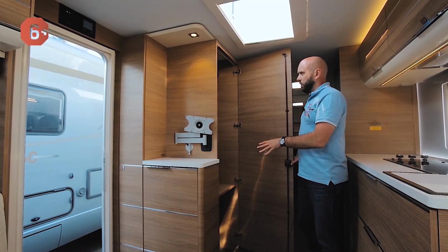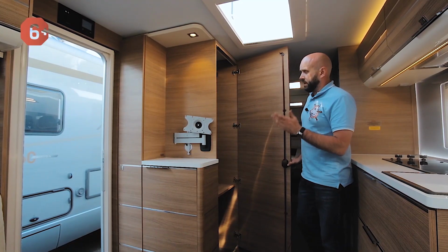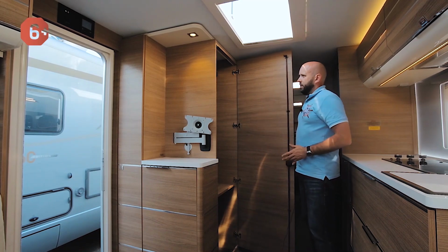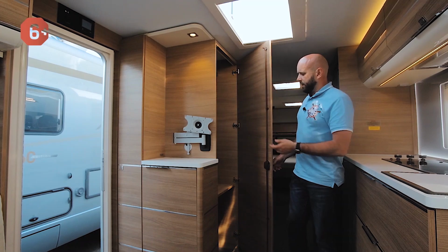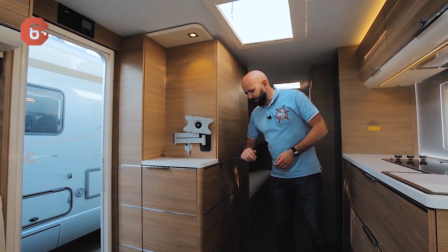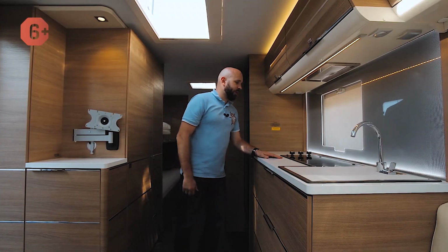It's important that this wardrobe is very warm, since this is the Scandinavian edition, so you can safely hang your wet clothes in here after a day in the snow, for example, and it will dry right in there.